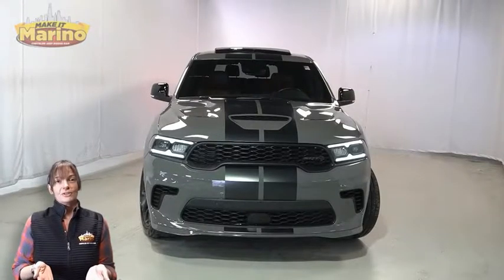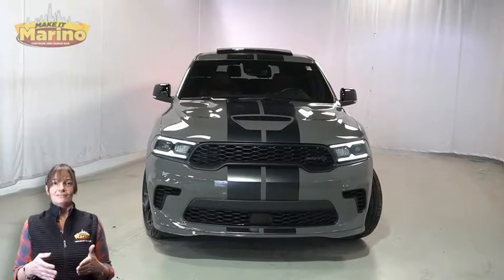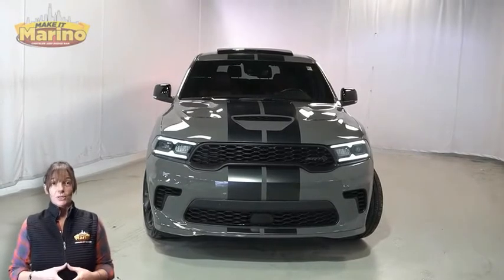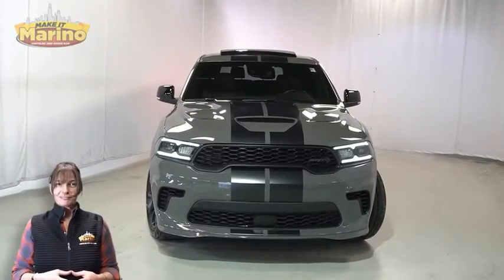There's only one vehicle that blends classic style and modern design to create the next generation of an icon. Take a look at this 2021 Dodge Durango SRT Hellcat in Destroyer Gray.